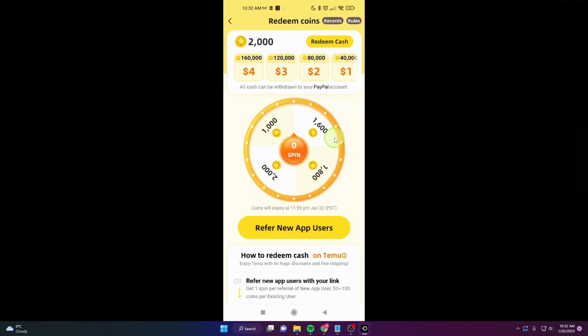And that's it. This is how you can make money on Temu in 2023.